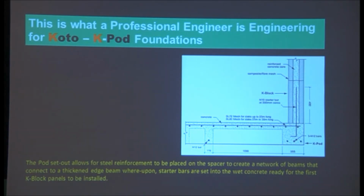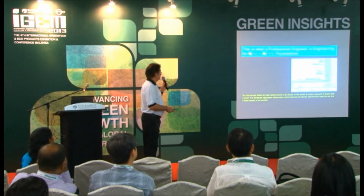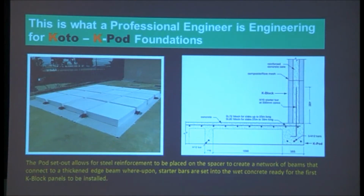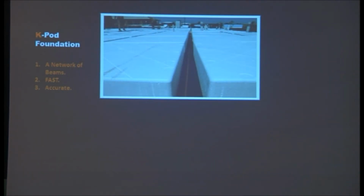And if it rains tonight, there is no backfilling of mud into the trenches, which means that you have to dig it out the next day. So the efficiency is very, very fast and very efficient. If we look at this, we can see the spacer down in here, which separates a network of beams running north and south and east and west. And here is the steel in between the pods.